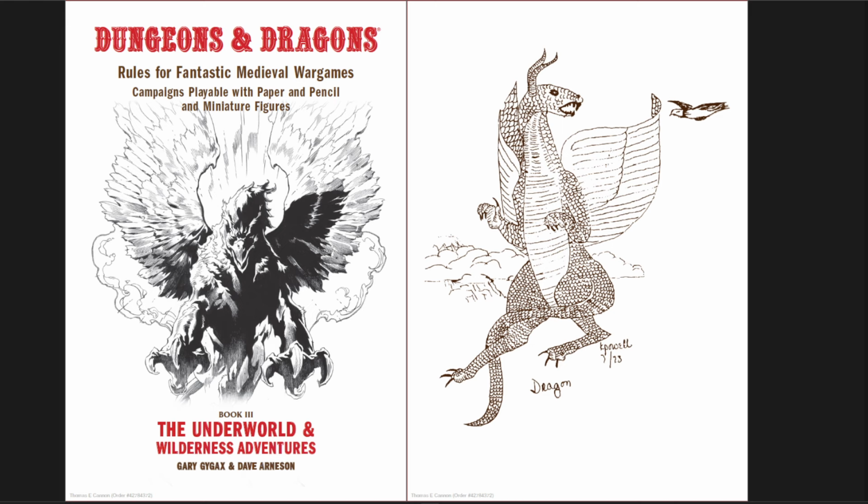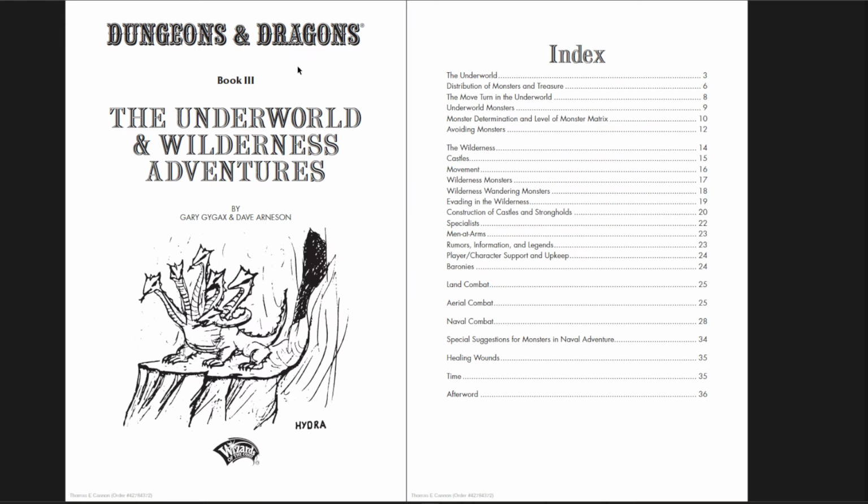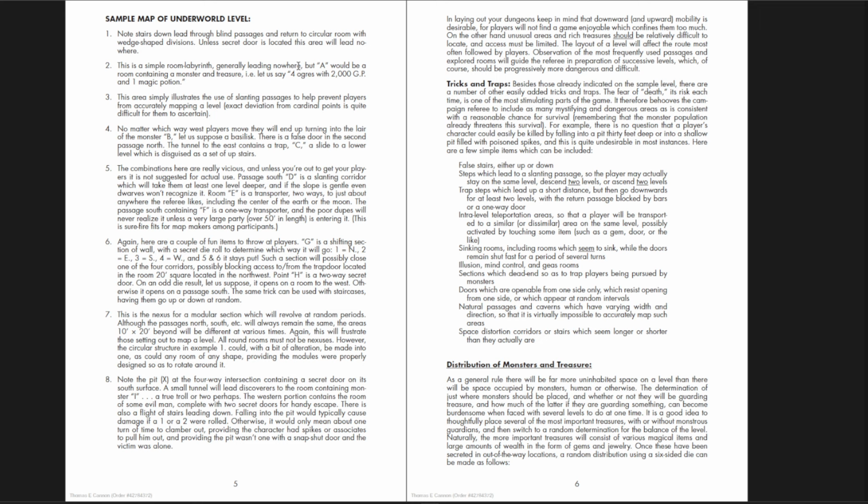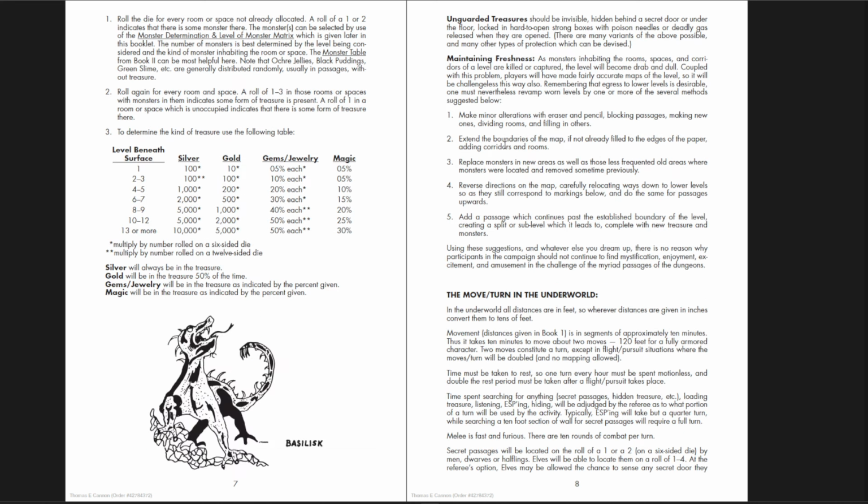The last book is The Underworld and Wilderness Adventures. Well, this is where you're talking about how to run a dungeon, what it's like, the movement rates for the different types of spaces. You know, some rough sketches of like, here's a dungeon, the first and second, third level, the higher the number, the lower it is. A sample level, a sample description of a level. It's the tricks and traps that might be in there, the monsters and treasures.